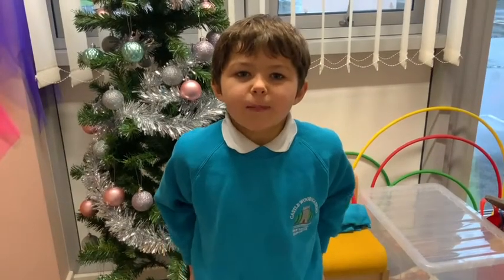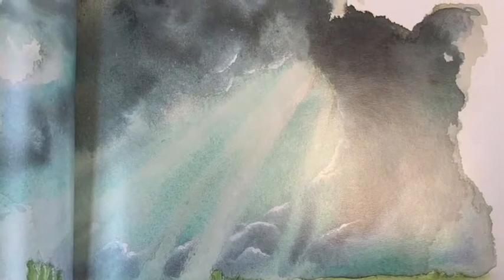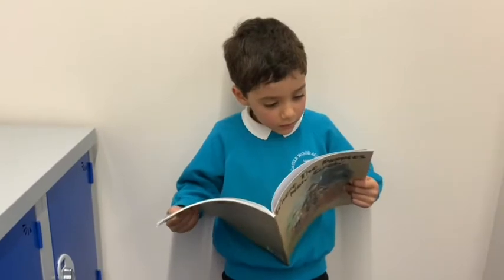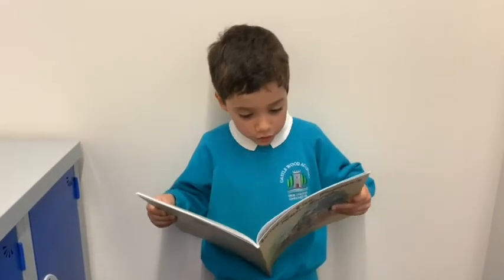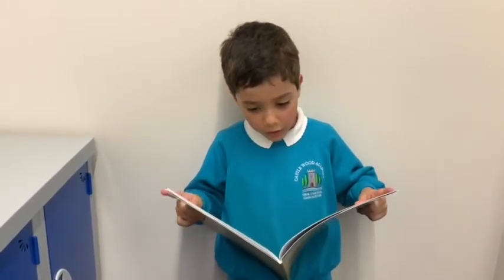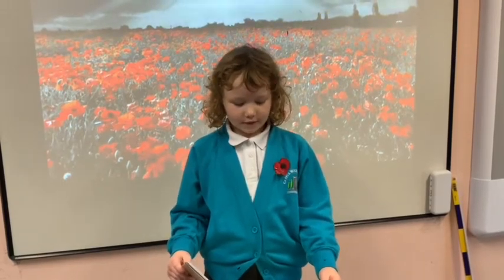We performed a poem about Remembrance Day. This is the field where the poppies now grow. These are the children who like to play out in the field where the poppies now grow. This is Ben and his best friend Ray, who are two of the children that like to play out in the field where the poppies now grow.